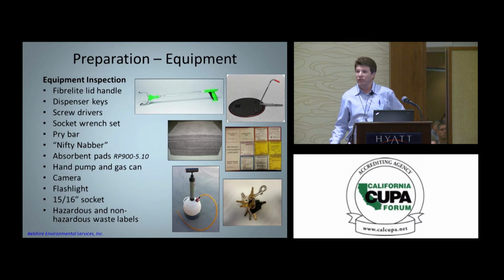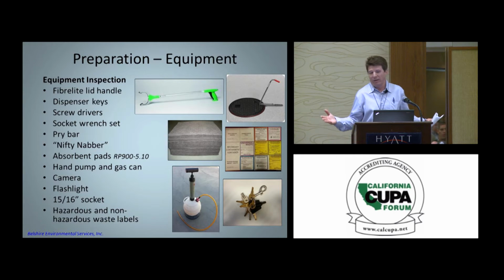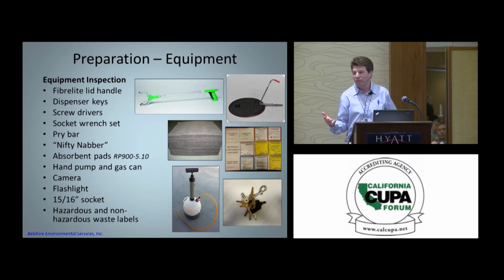If you're going to have labels, we like to assist our clients with labeling. You just have to make sure you know how they're managing their waste and how they label their waste. You need to really be in tune with their waste program. And dispenser keys, those are fun. Just when you think you have them all, there's something new, an alarm or a special bolt that you've never seen before. So that's always a moving target, but you at least have the main ones. And then some kind of a pump, that you can pump liquids out of containment if you need to. Not necessarily that you always have to do all these things, but if you're going to provide that type of service, obviously you have to have that type of equipment.